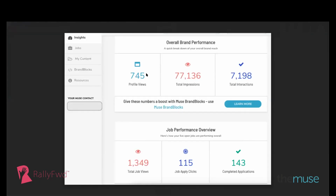This is a sneak peek inside one of our partners, not going to disclose who or what the date range is here, but we know that measuring the success of your employer brand is very difficult.